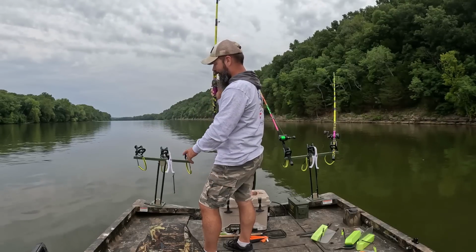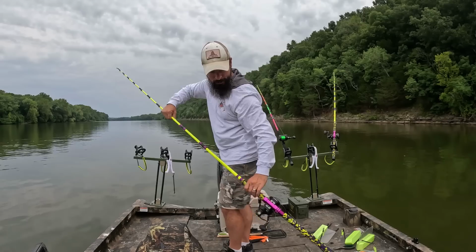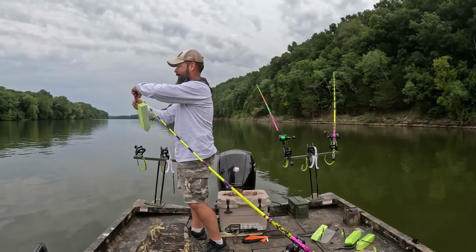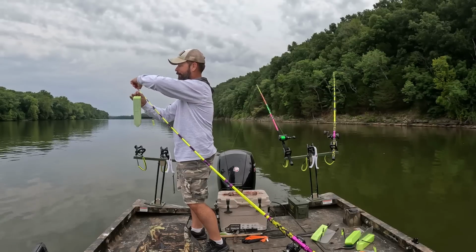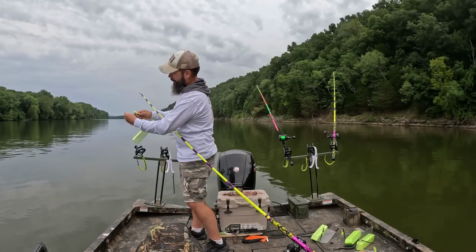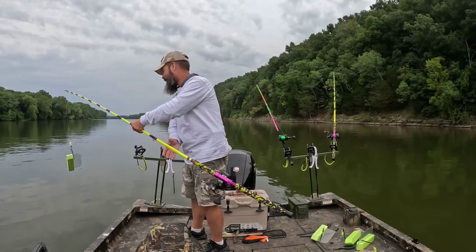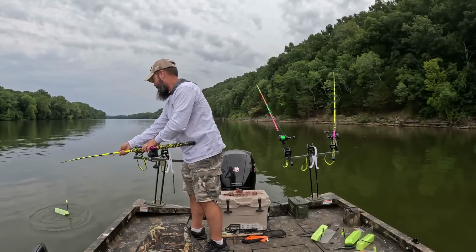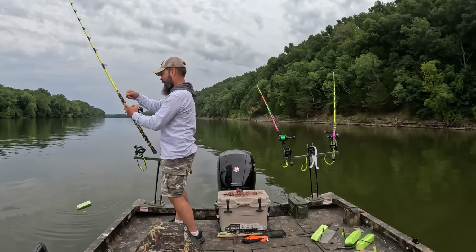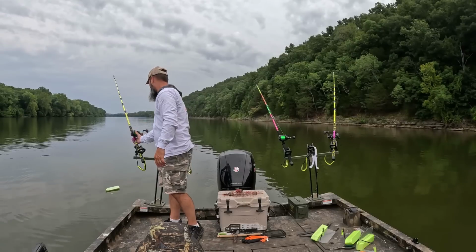As soon as it hits the bottom, then you can attach your planer board, and then you just let as much line out as you want to and get it as far away from the boat or as close to the boat as you want. It's pretty simple. You just hook up the back line clip, then you hook up the front of the board clip, and all I do is set it in the water, let a little bit of line out, and let resistance do the rest until it gets out there to where I want it.